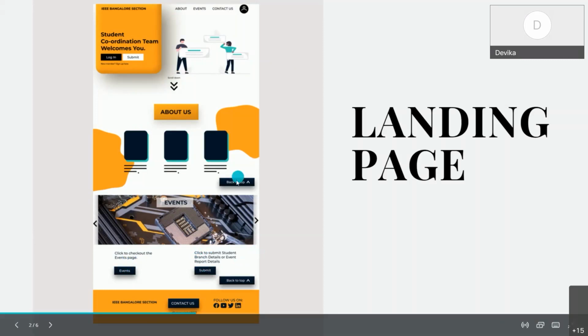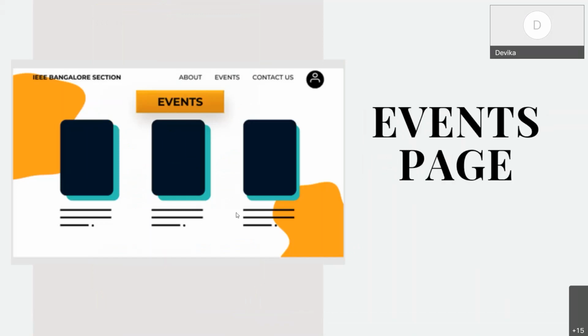And again, here also I've mentioned the call to action everywhere just in case they want to go back. And in the end, there's the footer section wherein the socials are mentioned. And again, a link to the contact us page is there, and then the copyrights and the name of the section.